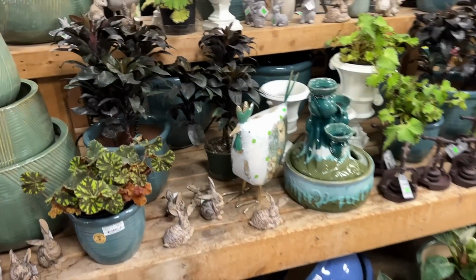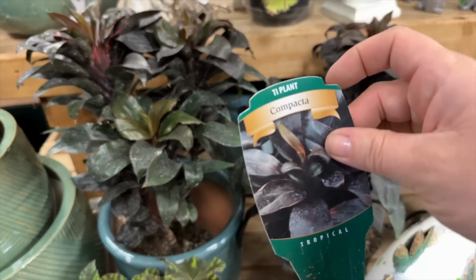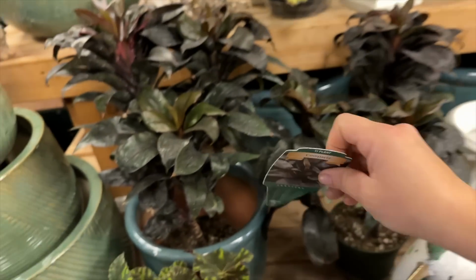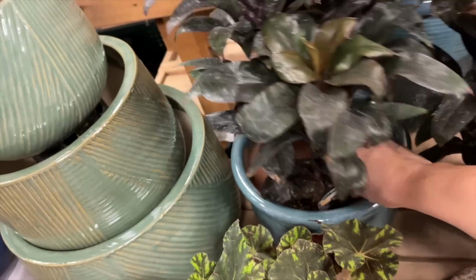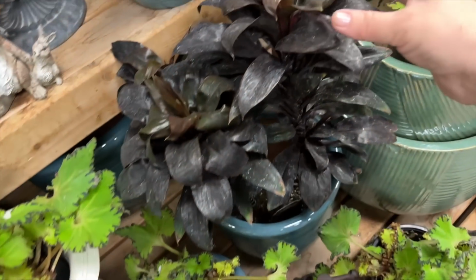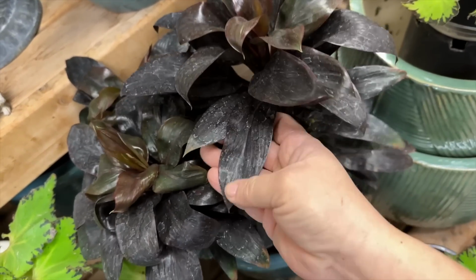Up above, we have this, is it Thai plant compacta? It's a type of Cordyline fruticosa compacta. They're really interesting looking. They kind of have rosettes on the top. Look at this. They need to be shined a little bit. This is what hard water does to plants right here.